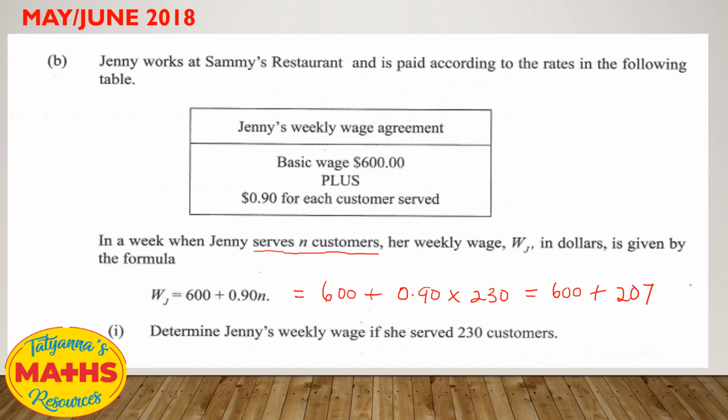So that total would be $807. All of this is money. So her weekly wage is the final answer, $807.